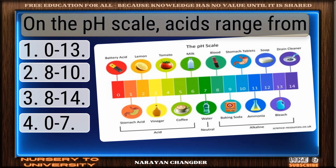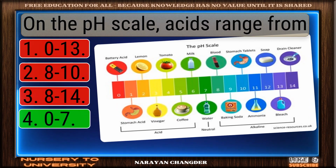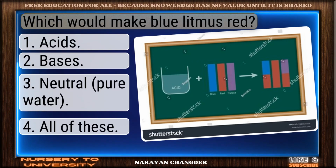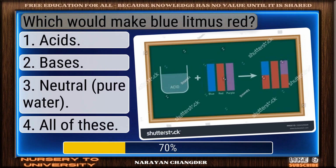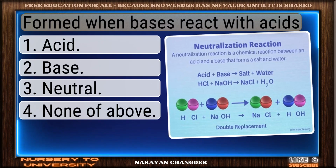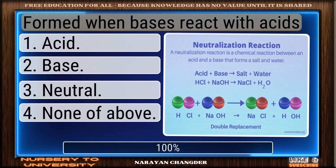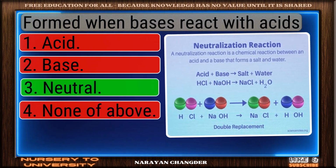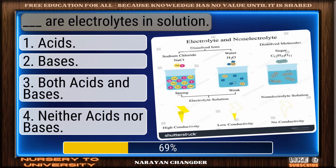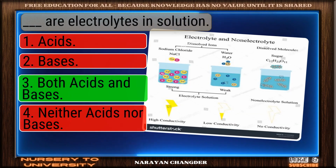On the pH scale, acids range from. Smart move. 0 to 7 is an accurate answer. Which would make blue litmus red? Solid response. Acids is a valid choice. Formed when bases react with acids. Exactly. Neutral makes sense. Dash are electrolytes in solution. Bravo. Both acids and bases is the answer.